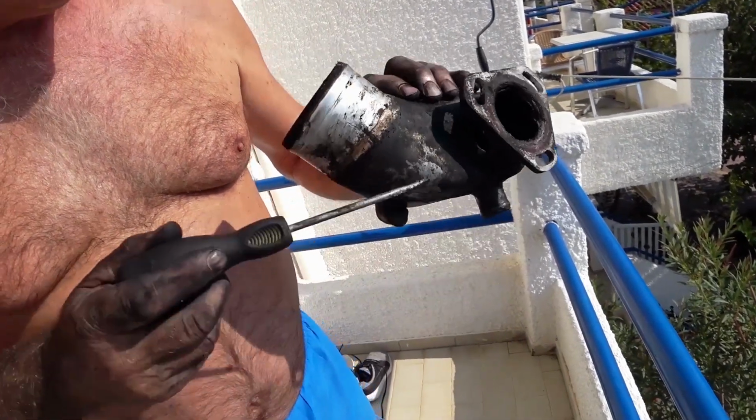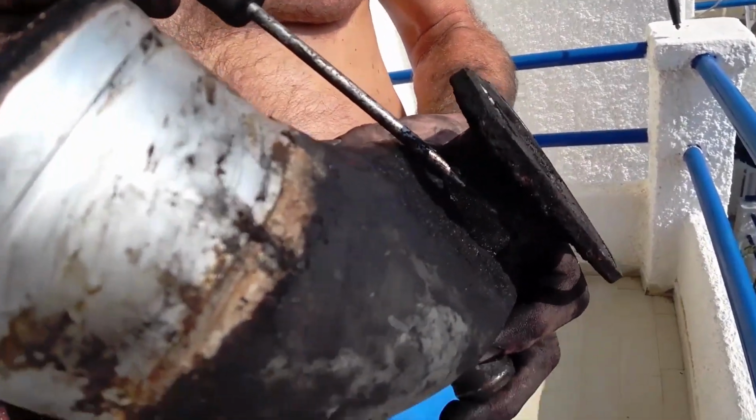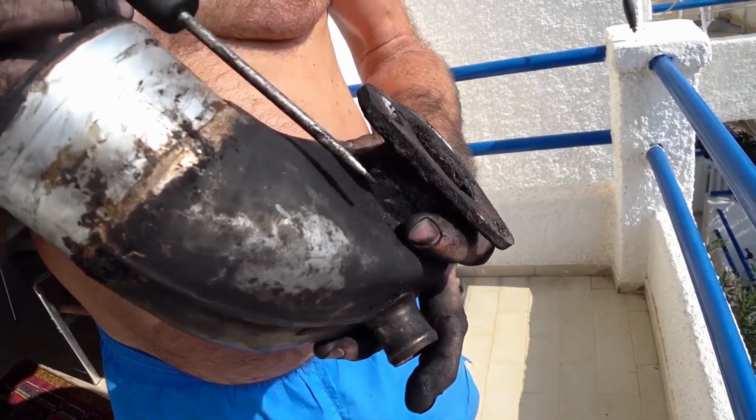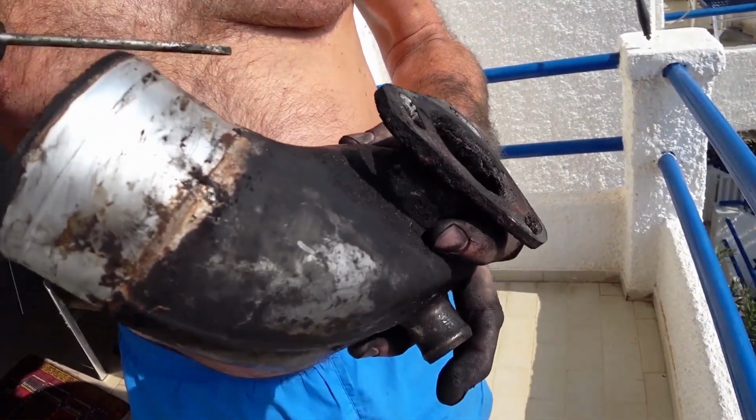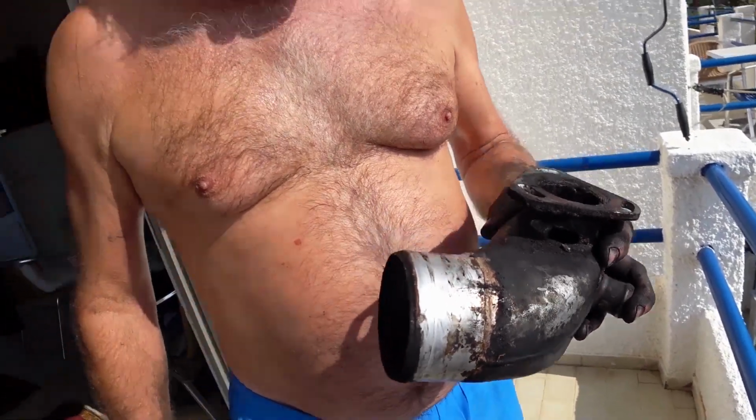But your biggest problem is that we've got a big rusted hole in here. Very big hole. That's where all the soot was coming out of, and basically that means it's cactus. It is a cactus exhaust elbow. And we need a new one. We do. Okay. Well, is that sort of better than total loss in one sense? Looking at it, I'm very pleased with the way it looks.